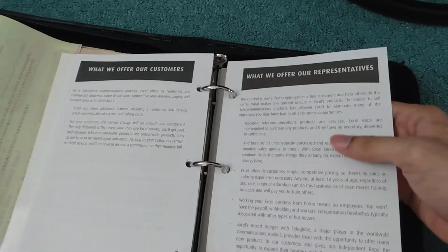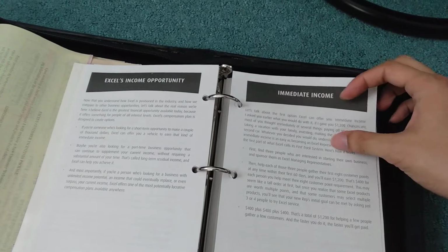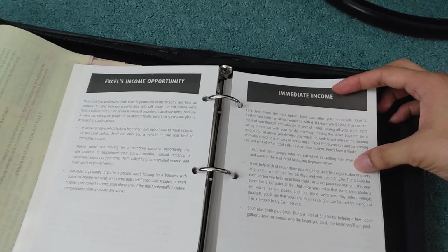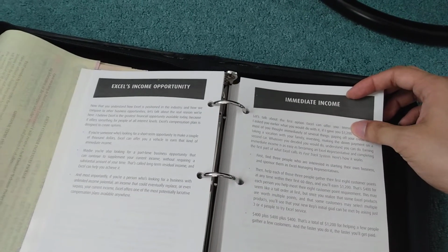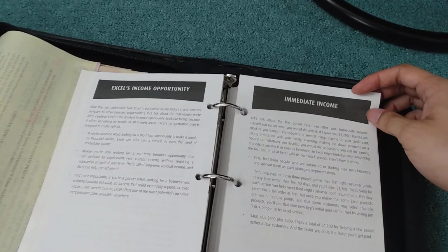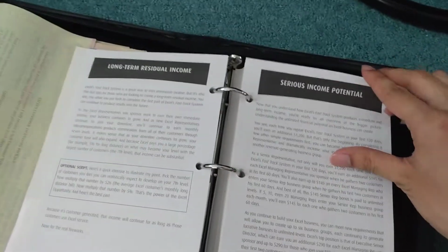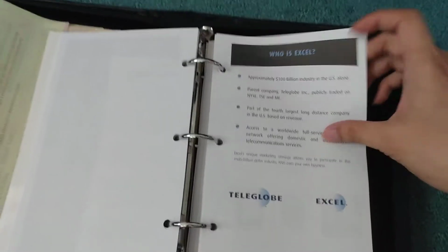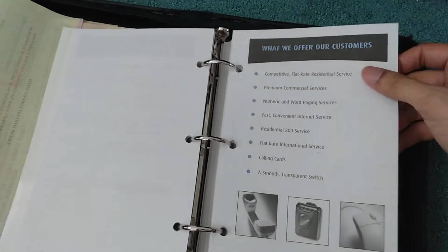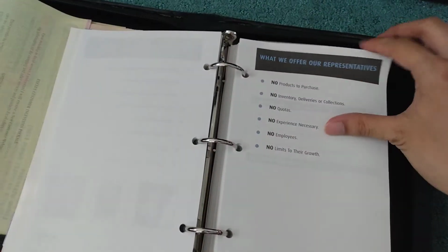What they offer their representatives: immediate income. First 8 customer points, so you get your payment usually within 60 days. So it takes like 2 months. But you use that; it's another side income. So it's good. Benefits. Business presentation. Who is Excel? This is the basic information. I'll provide some on the PowerPoint and you guys can look through it.